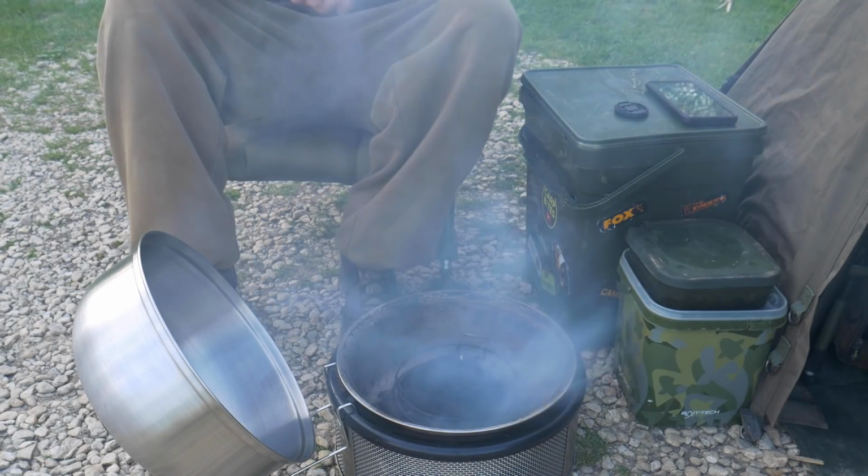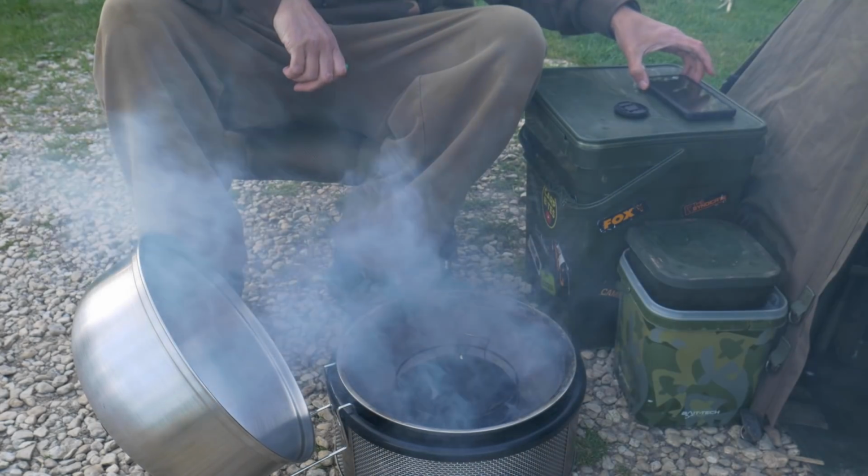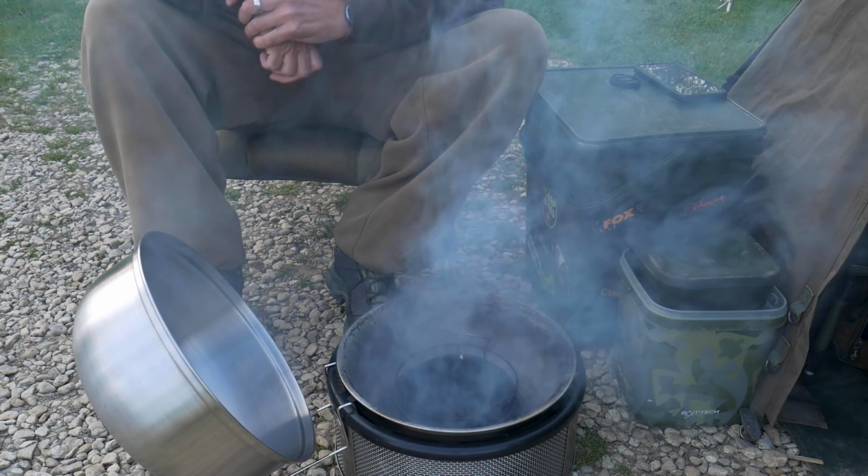You'll see what I mean. It's going to really smoke up. It's nowhere near ready for cooking yet.